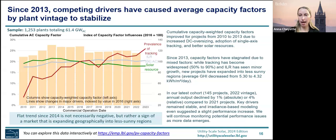What we see here is that after an increase in average capacity factors through 2013, average performance has since stagnated and declined. This trend can largely be explained by the competing drivers shown on the lines, with tracking increasing while the average site-level solar resource has decreased since 2013. This trend is not necessarily a bad thing, since it's a sign that solar is competitive in more regions across the country, but it does have a downward impact on the average capacity factor.